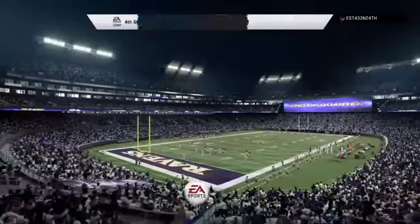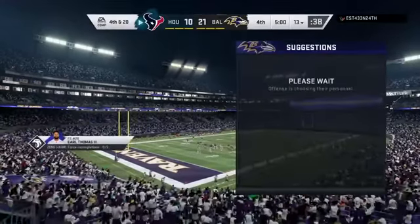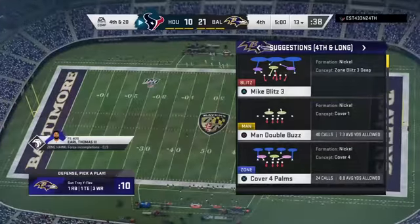Here's Brian Anger now, and that is going to do it for this third quarter of action. We'll return with more after this.